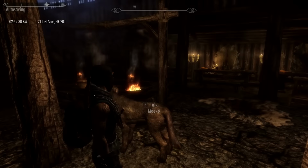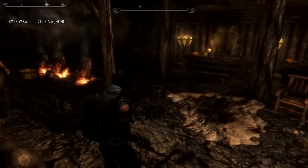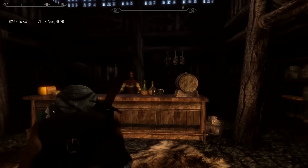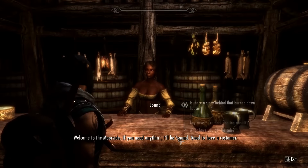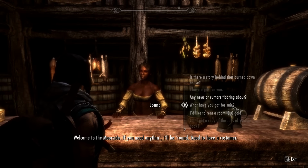Vander, you are a smart wood elf. Fast and smart. Finally, someone comes in. Kick off your boots. Sit, boy. Let me know if there's anything I can help you with. I got nothing but time. Yeah. I got a delivery for you, madam. Welcome to the Moorsong. If you need anything, I'll be around. Good to have a customer.